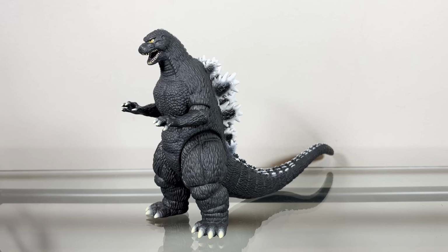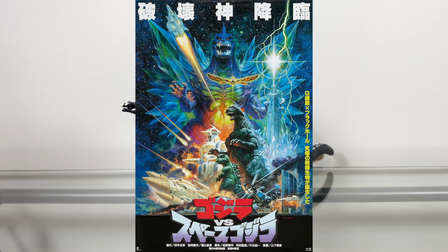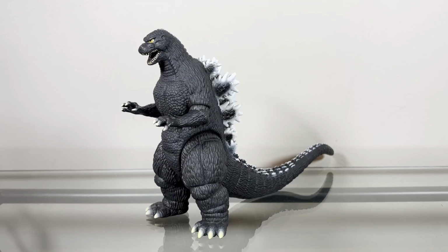Now, this version of Godzilla comes from the 1994 film Godzilla vs. Space Godzilla, which, it's alright. It's definitely not a great movie, but it's definitely far from the worst too. It's a little below the middle as far as my ranking of the franchise, but overall, it's not a bad movie. It's fine. It exists.